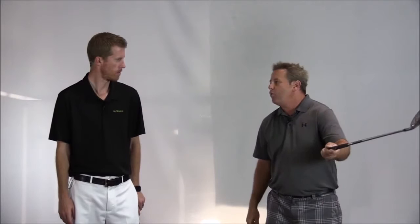And let's be honest, that's almost impossible to do, really. I've seen people do it. I've seen people add flex to their right knee trying to maintain it, and guess what happens to their hip turn? Zero. None. And they have back issues, and they hit the ball all over the place.